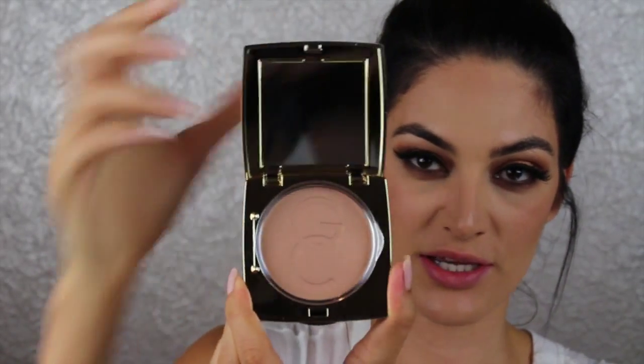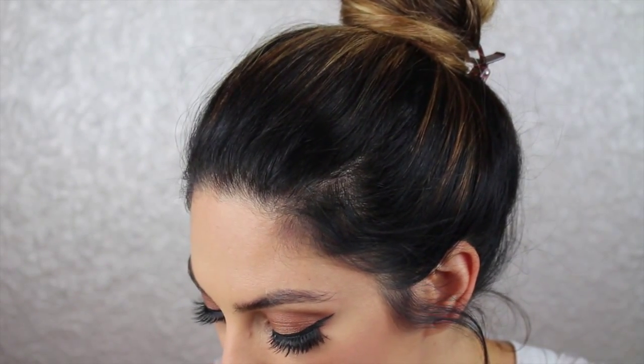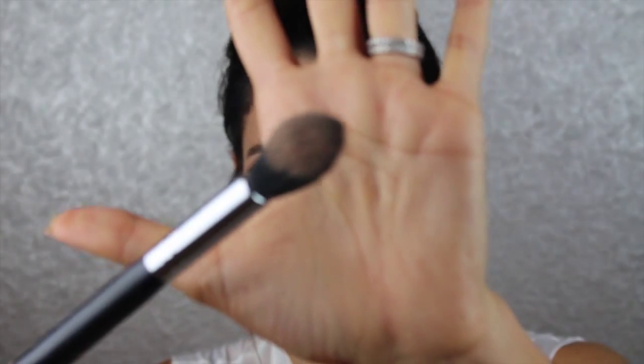So I'm gonna move on to highlight, and I'm really excited because I just got this Gerard Cosmetics highlight in the mail today, and it's so cute. Look how cute the packaging is. It has this little plastic deal, so the product doesn't get messed up. I am obsessed with that. This is the color Audrey. So I'm gonna use this first, and then of course I'm gonna use another because I have to use like 20 highlighters. So I'm gonna go in with my favorite Morphe M4. I don't even know what the number is. I think it's like 438, but it's the only tapered brush they have like this. So if you look online, you will find it.